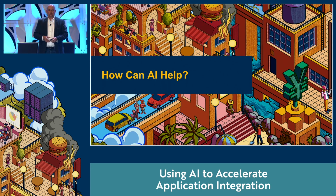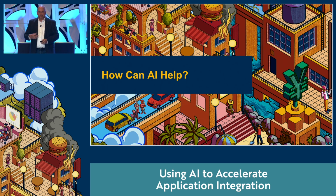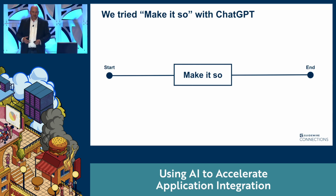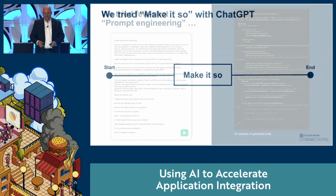See what I mean by enterprise integration's hard? And that was just up to construction. So we thought, how can AI help? Well, we tried to make it so with ChatGPT. When it came out, of course, everyone was excited, and we said, oh, can we do that? Can we have ChatGPT do exactly what we just asked for?